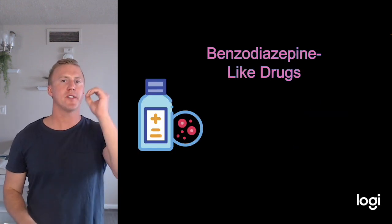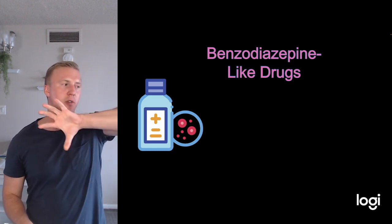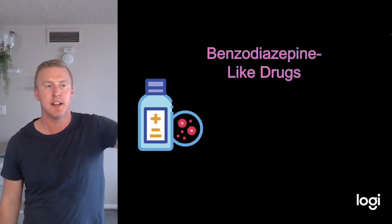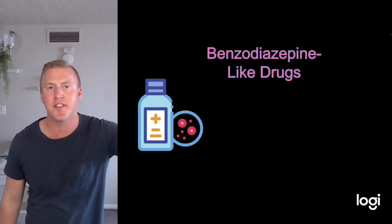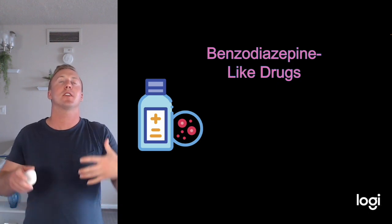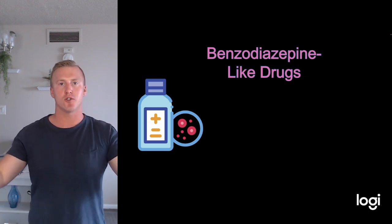Now, when we talk about the treatment of insomnia, one thing we talked about already was blocking histamine and blocking orexin. Then we talked about acting directly on the GABA receptor with benzos. Next, we're going to talk about drugs that are benzo-like drugs.